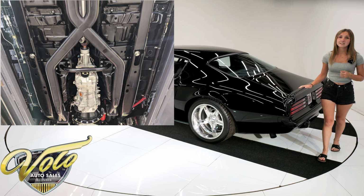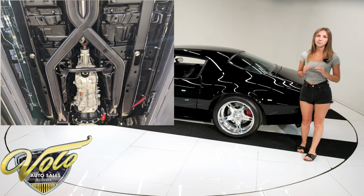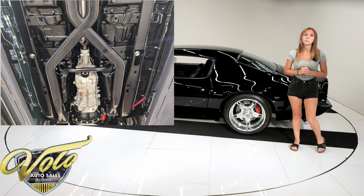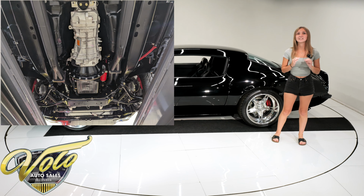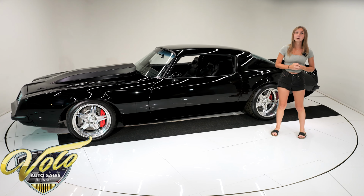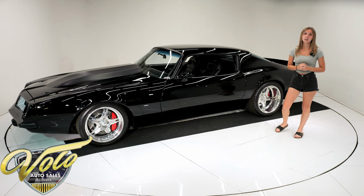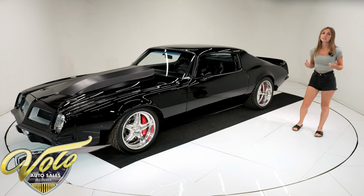It also has a custom stainless steel gas tank with all new lines and a high-performance billet mechanical fuel pump. And looking up at the 537 cubic inch Dart engine, it is impressive. It is fresh and clean with an extra capacity oil pan and high torque starter. The Tremec Magnum 6-speed manual transmission is also brand new and spotless.